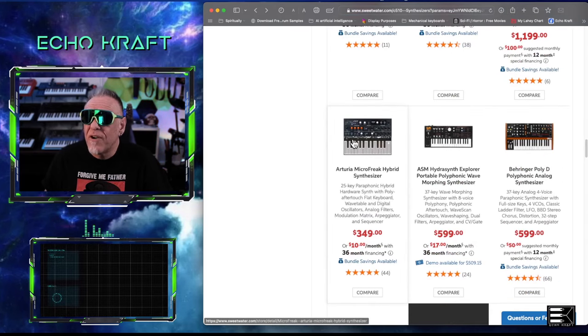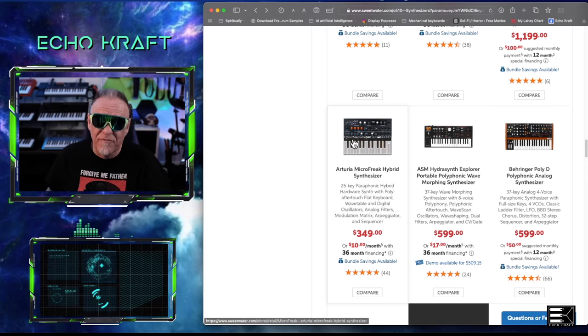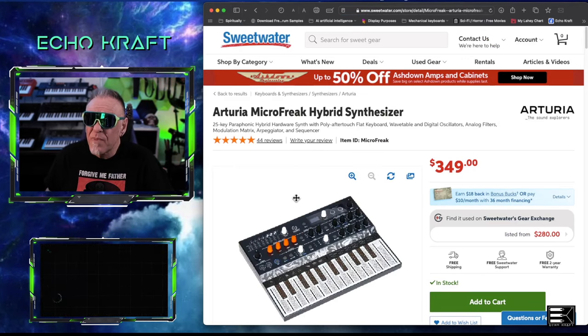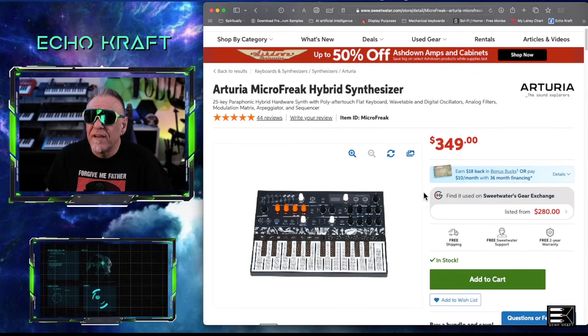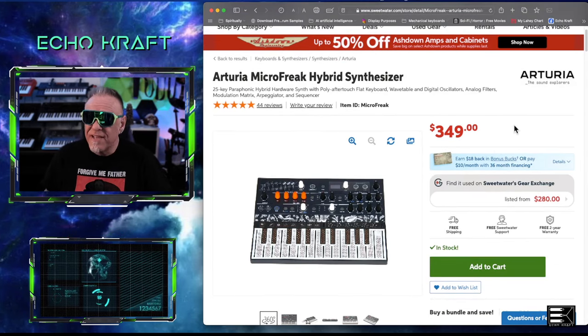All right. Here we go with another Arturia. This is the Micro Freak hybrid synthesizer. This was before the Mini Freak. I passed on this synth. I was at NAMM, and I checked it out, and when this first came out, it was $299. It's gone up in price. It's kind of a classic.